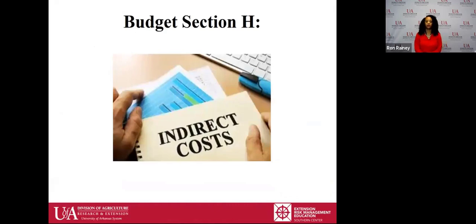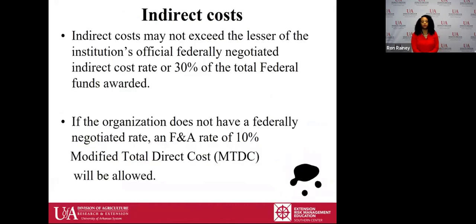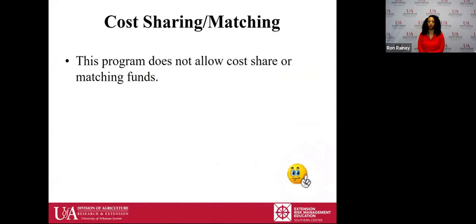The next section we will review is Budget Section H, titled Indirect Costs. Indirect costs are allowed. However, it may not exceed the lesser of the institution's officially federally negotiated indirect cost rate, or 30% of the total federal funds awarded. If your organization does not have a federally negotiated indirect cost rate, an F&A rate of 10% of the modified total direct cost is allowed. This program does not allow cost share or matching funds.